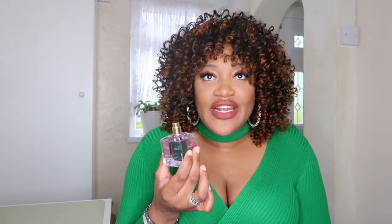This is definitely 100% more spring summer vibes. I feel with the Baccarat 540 you can wear it all year round, but this is very light, very airy, very fruity, very floral. It's literally giving bouquet vibes. If somebody sent a bouquet to my house and I smelled it, this is pretty much what a fresh, beautiful bouquet of flowers would smell like.